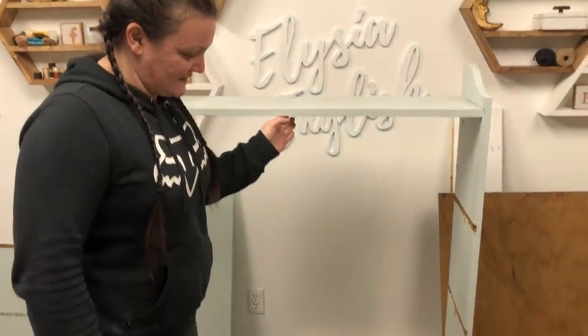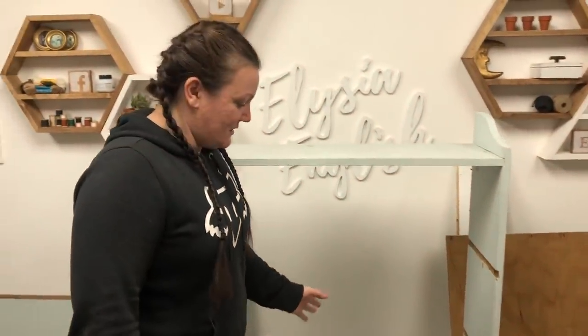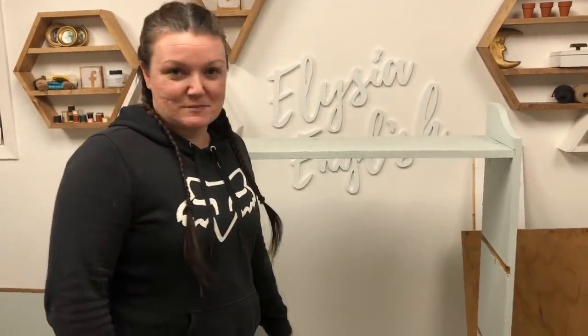A little bit of extra muscle and I was able to get this all put back together. And so now what I'm going to do is measure what size board I need to be able to put down the middle to work as a divider. And then once I figure that out, I can go on to my next step.